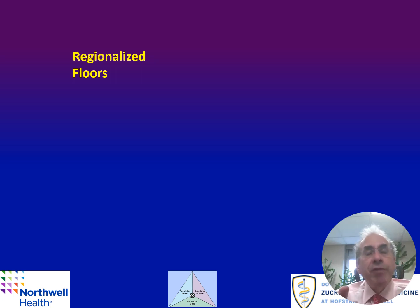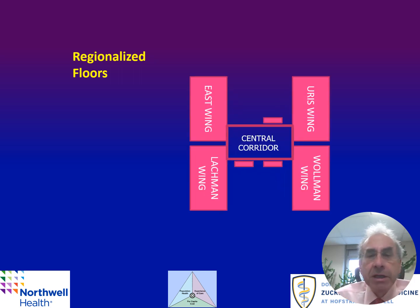Let's turn to the regionalized floors and why this is part of our curriculum presentation. So these are the units of our hospital, the basic areas of our hospital: the Urus wing, the Woolman wing, the Lockman wing, which is where our step-down units tend to be, and the East wing, which is where our critical care units tend to be.